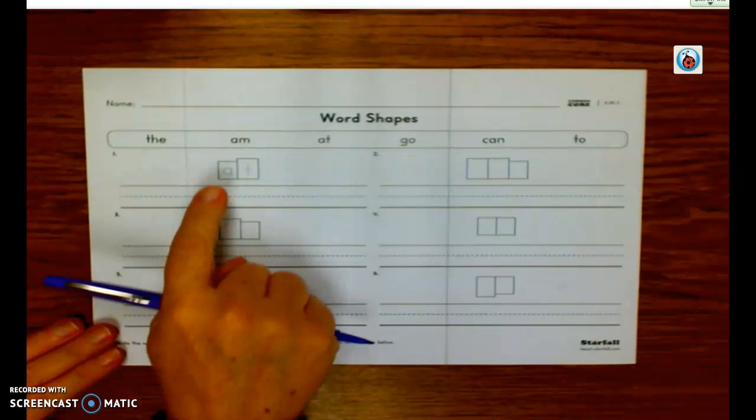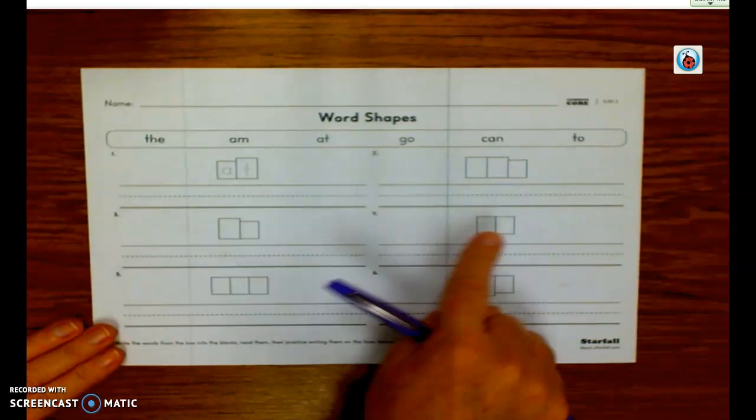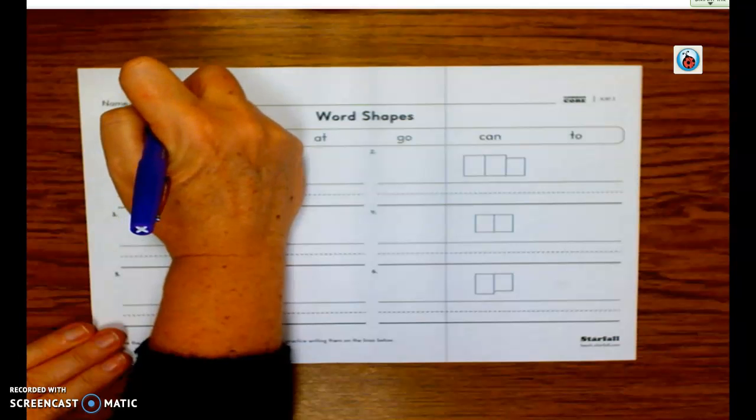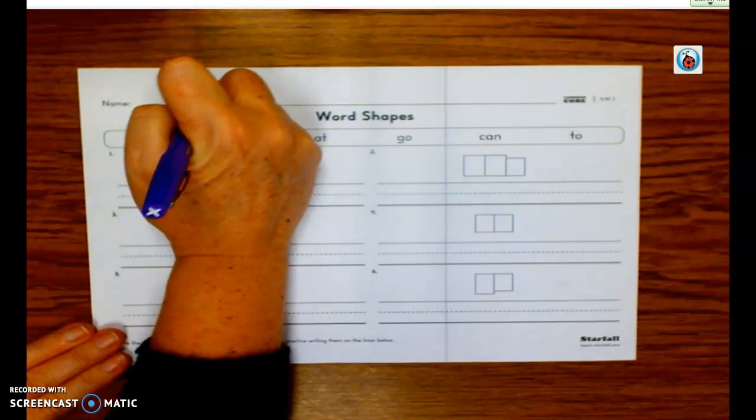So we're going to look at each set of boxes and we're going to decide what word needs to go in that box. We have to look at the shape of the letters, how tall they are, how short they are, are they above the line, below the line. All right, so make sure your name is at the top before you get started.